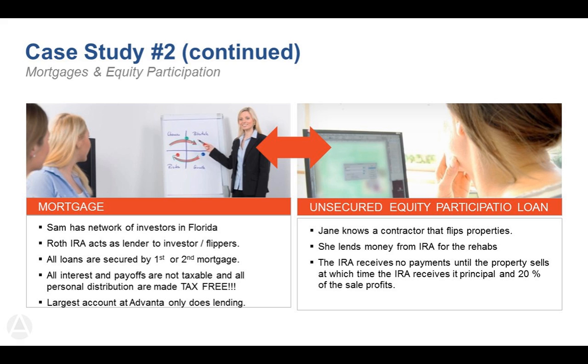And oddly enough, one of the largest accounts at Advana does only lending. So it goes to show that different strategies can produce different results. And this individual has done very well doing lending. So there certainly is a lot of opportunity out there for you to make this work if it's something you're very interested in. And we're certainly here to help, utilizing our experience and knowledge in the area to help you hash out and figure out which is the best strategy for you.